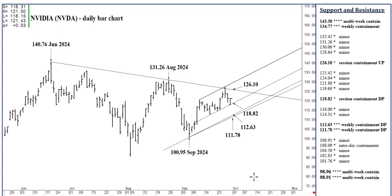And that's not the case with 118.82, which really speaks to the reason why I've reduced it to a session containment level only, to give the market room to fall, perhaps, if it's so inclined, into the 111.78 to 112.63 area. And if we close today below 118.82, I think tomorrow, Wednesday, we test 111.78 to 112.63.